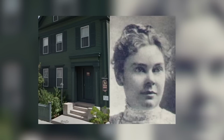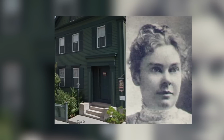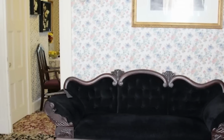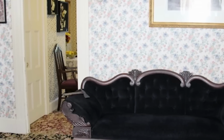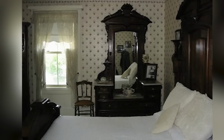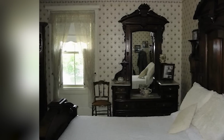If you haven't heard the story of Lizzie Borden, well, she was accused of killing her father and stepmother, and most believe this to be true even though she was set free of all charges. They turned her house into an overnight museum, and the place is filled with gruesome photos that are in the rooms where the bodies were found.